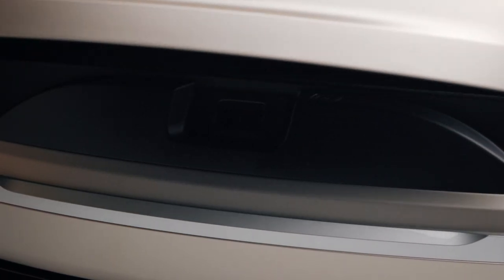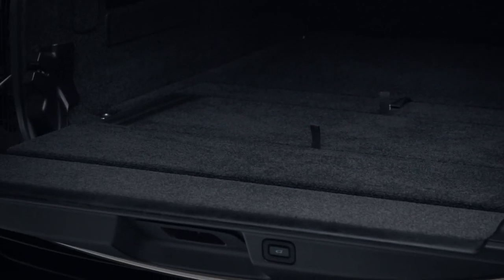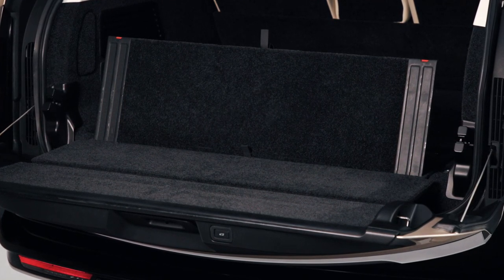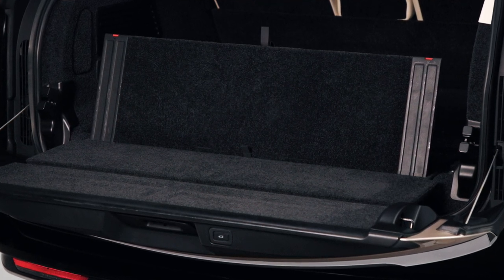The split tailgate provides a load-bearing shelf capable of taking the weight of 2 people, which can be folded separately and redeployed using the control on the lower tailgate. It will fold up automatically when the powered tailgate closes.